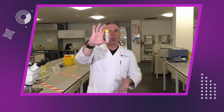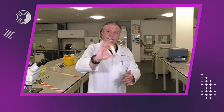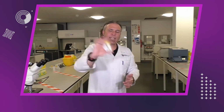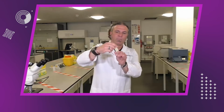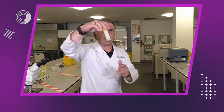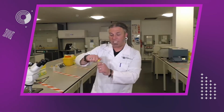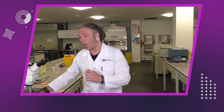So all you need to do is put some oil and some water in a tube and give it a really good shake. And what you're doing is you are emulsifying the two things together to make an emulsion. And we get tiny little droplets of oil. And you can see that those things mix together to make a sort of cloudy solution. So what I'm going to do, I've got a microscope set up here so we can have a look at just what this looks like.